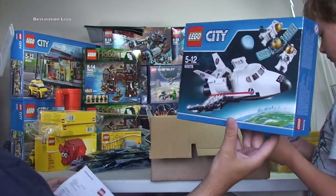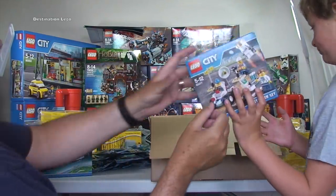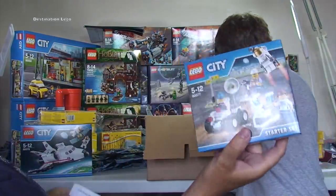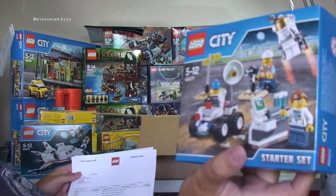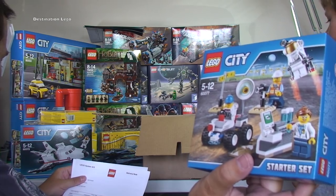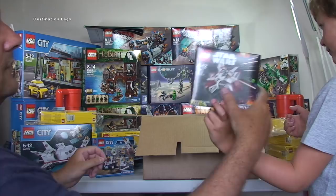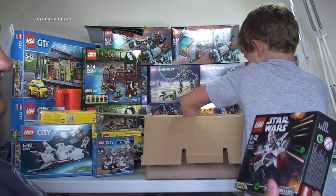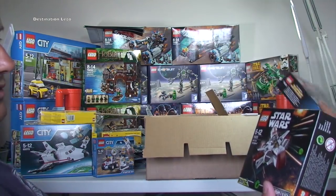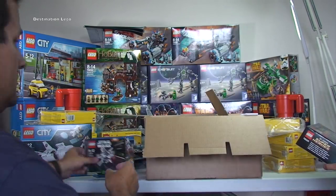Utility shuttle, 60078. So we have that, and that. We have 60077, Space Starter Set. And we got that. We have Series 2 Microfighters, the ARC 170 Starfighter 75072.